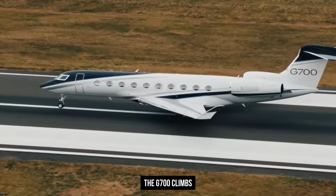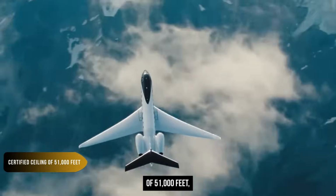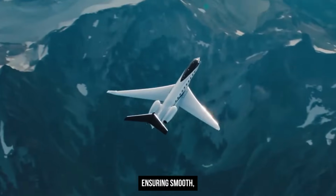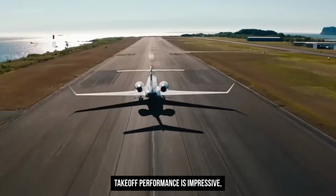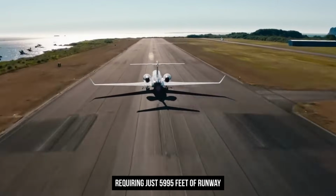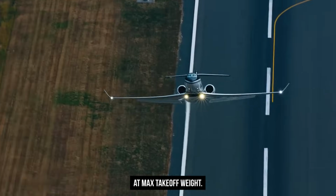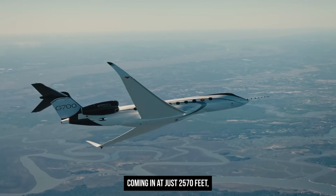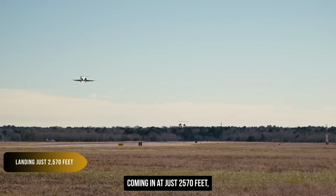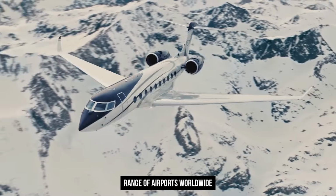The G700 climbs above most of the world's weather at a certified ceiling of 51,000 feet, ensuring smooth, uninterrupted travel. And despite its size, takeoff performance is impressive, requiring just 5,995 feet of runway at max takeoff weight. Landing performance is equally sharp, coming in at just 2,570 feet, giving access to a broader range of airports worldwide.